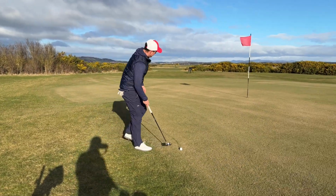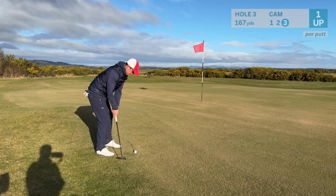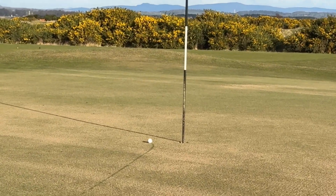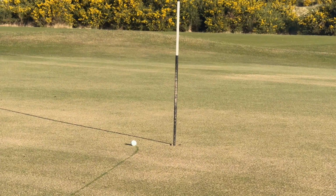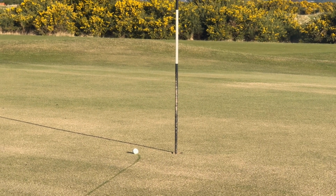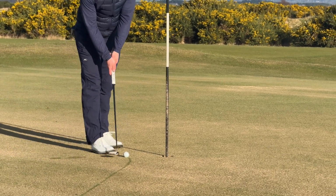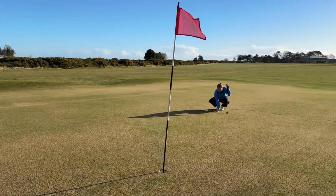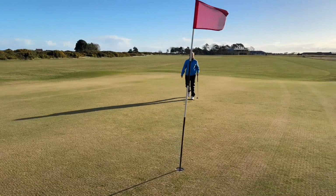Need to give this a really good hit because it's straight up the hill. Oh. Oh, it just went the other way at the end. It was such a good effort. And that is another unfortunate bogey. Yeah. We're gonna have to do this again when it's not like randomly 25-mile-an-hour winds just like knocking us over.